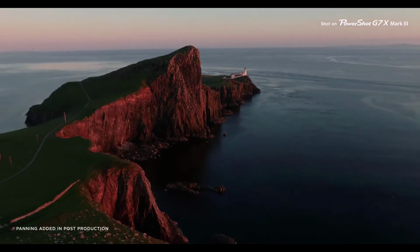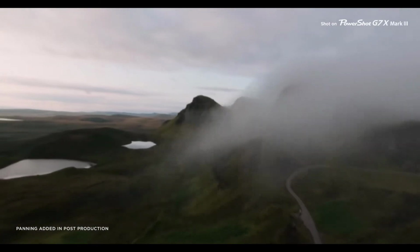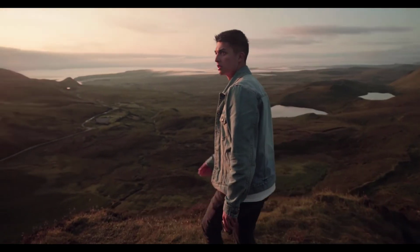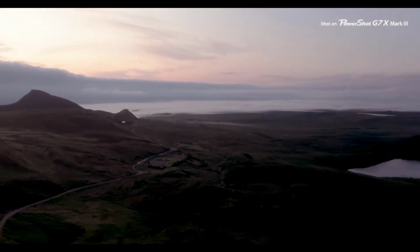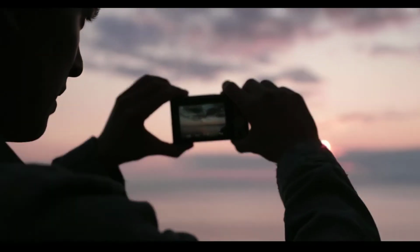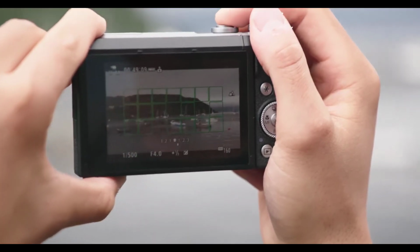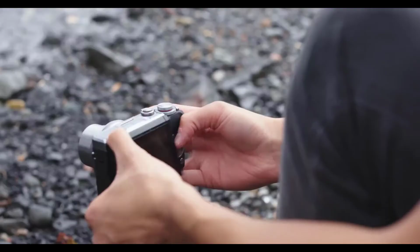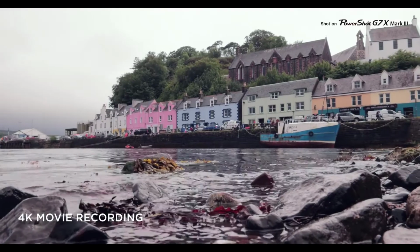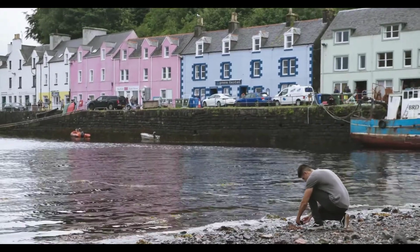The G7X Mark III gives you a 24 to 100mm equivalent lens and the ability to shoot bursts of up to 20 frames per second. The optical image stabilization system will help both in low light and keep video smooth. If there is one thing we would like to see added to this camera, it is Canon's dual pixel autofocus system to upgrade its already good autofocus to a fantastic one.